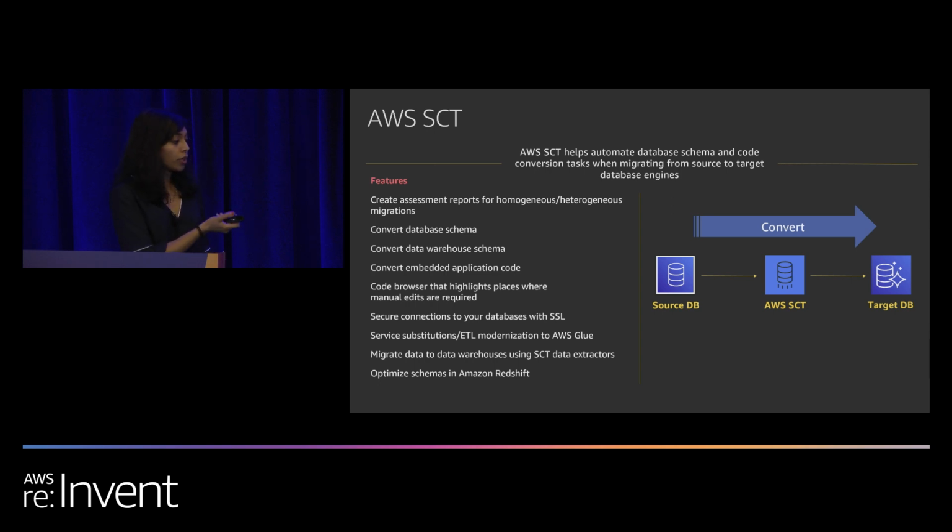One other thing is optimizing the schemas in Amazon Redshift. So if you're already in Amazon Redshift, but you've used it for a while, and maybe you find that the performance is not as good as it used to be before, you could run it again through schema conversion tool. It analyzes your tables, collects stats, and figures out what the best distribution key and sort key at this time for your table is. So you could either go ahead and apply that, or decide what is best for your application. So schema conversion tool can be used for that as well.